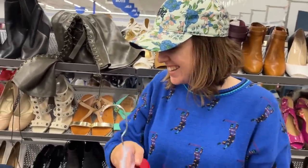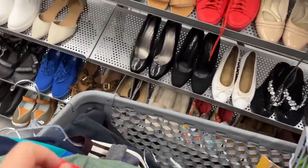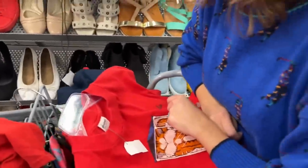That's some cool finds. Yeah, your clothing is definitely beat out mine. Also, we're not going to get all of this. We're just showing you some of it. Yeah, updates to come on what we get.